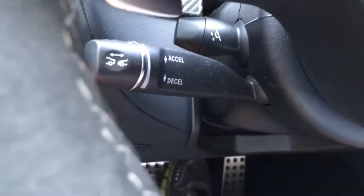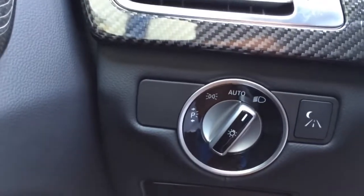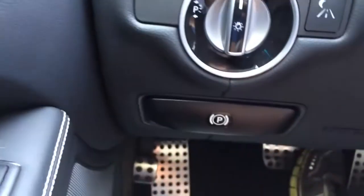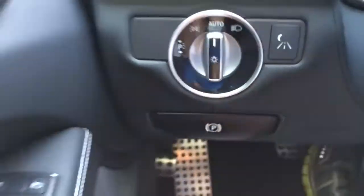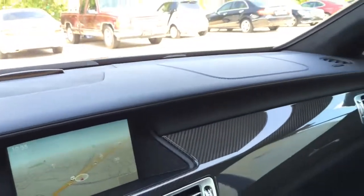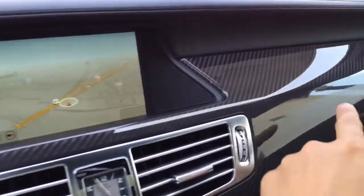And there's the control for your Distronic Plus and cruise control. Driver side air vent and the light control. Down here you have your parking brake. And here's a closer look at the dash. Again with that beautiful carbon fiber trim on it. Looks very clean.